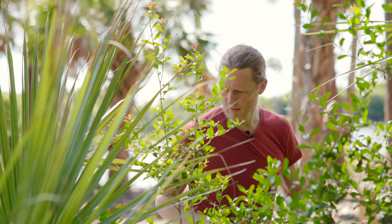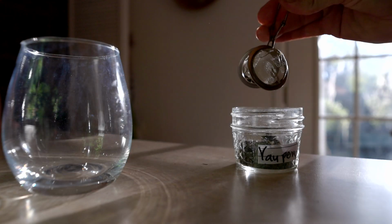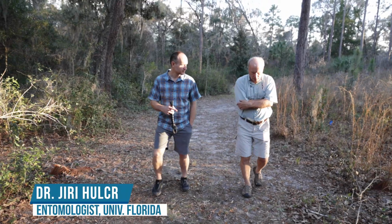This plant, Yaupon Holly, stood out to me because so few people know about the amazing benefits of this plant, its historical use, and the fact that it could be their daily caffeine source. And thanks to my friend Yuri, a world-renowned entomologist here at the University of Florida, he connected me to the guru. We have the world's expert here on Yaupon Holly.